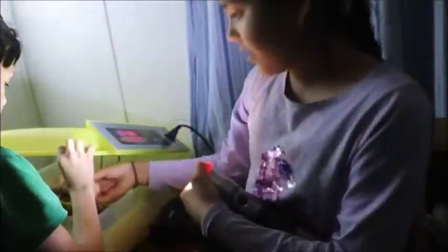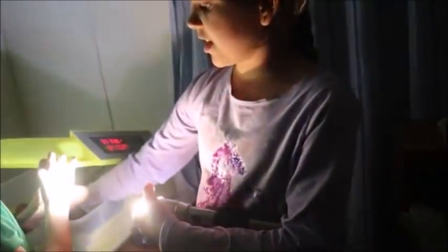Try one of the neighbor's ones. I don't see anything. Just for curiosity's sake. Alright, here's one. I do not see anything. No, I see nothing there. So this is day 8 and we'll leave them in. Sometimes we leave them in until day 10 or day 14 and just candle them again.